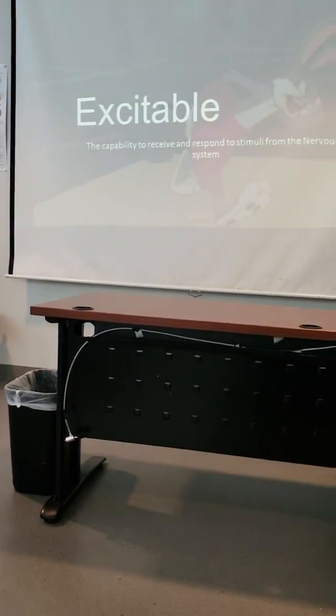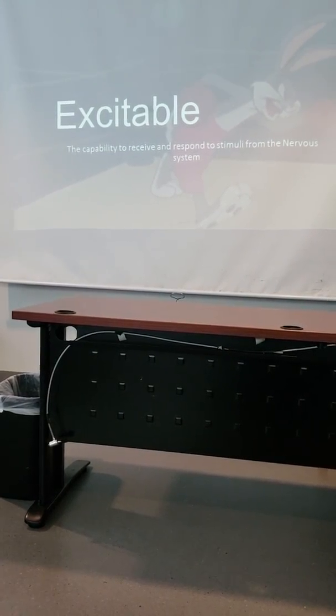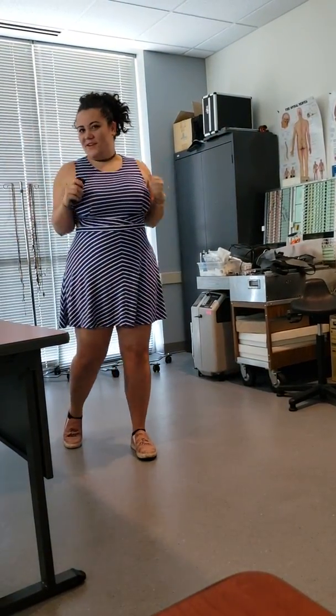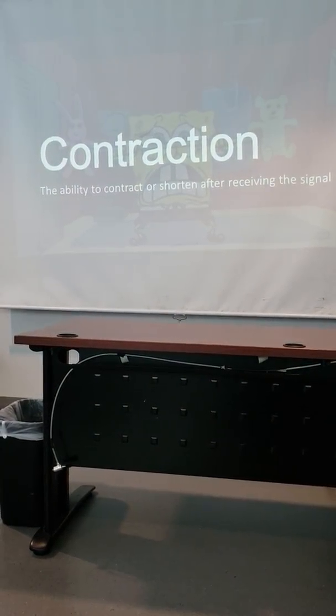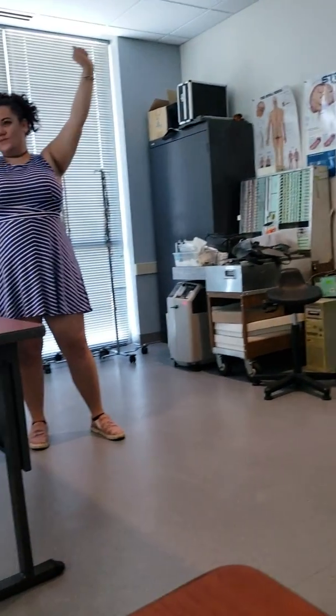Excitable is the capability to receive and respond to stimuli from the nervous system. So I did excitable because Bugs Bunny, he's ready to go box someone. Contraction, the ability to contract or shorten after receiving a signal. So whenever SpongeBob is lifting up those teddy bears, he's moving his muscles.